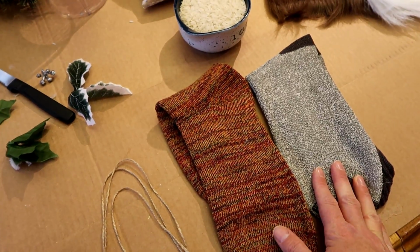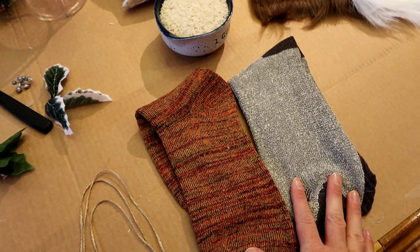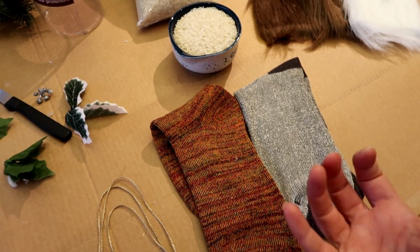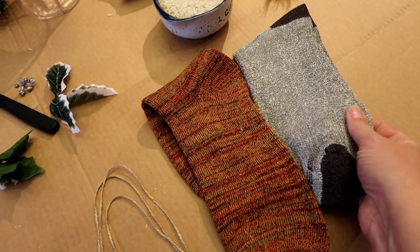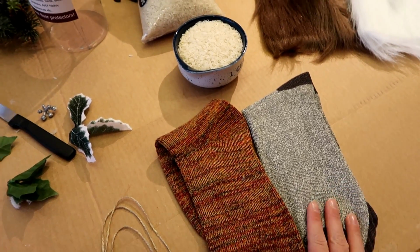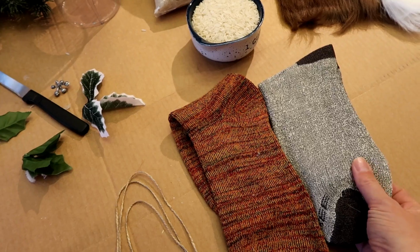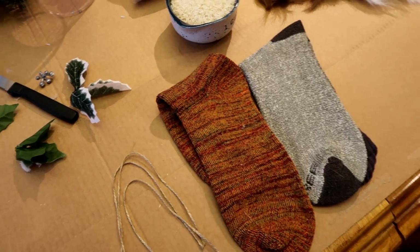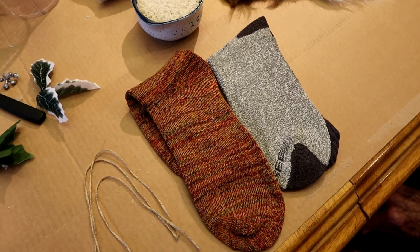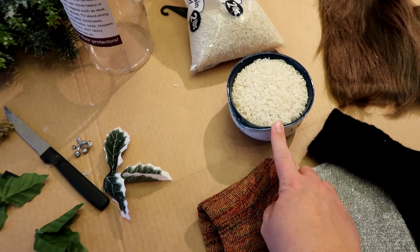And then you need another sock, it doesn't matter what the underneath sock looks like, to put the stuffing in, so it doesn't seep through. If you have a sock that's got holes in it, it could seep through. So depending on how thick your sock is, you could get away with 1, but I like to double up on my socks and put at least 2 layers on so that the rice does not come out.